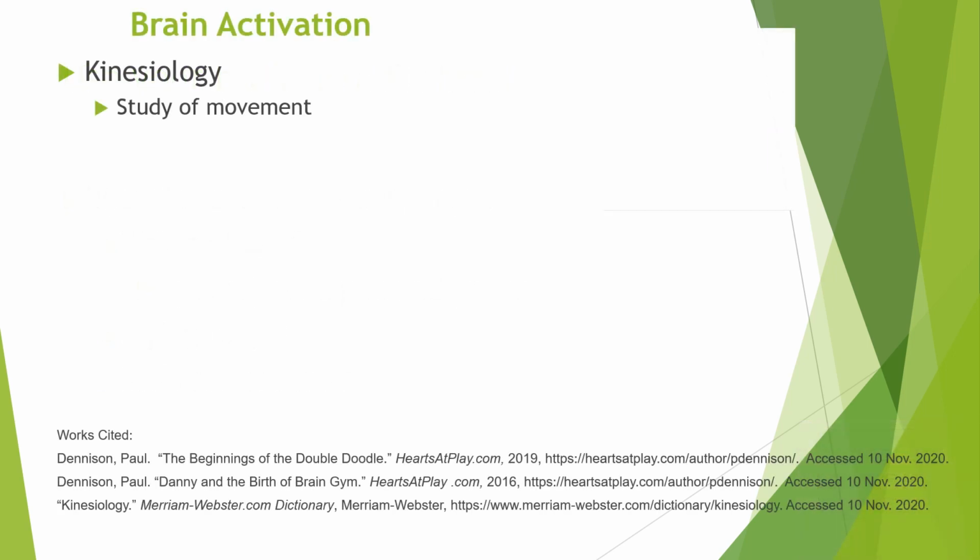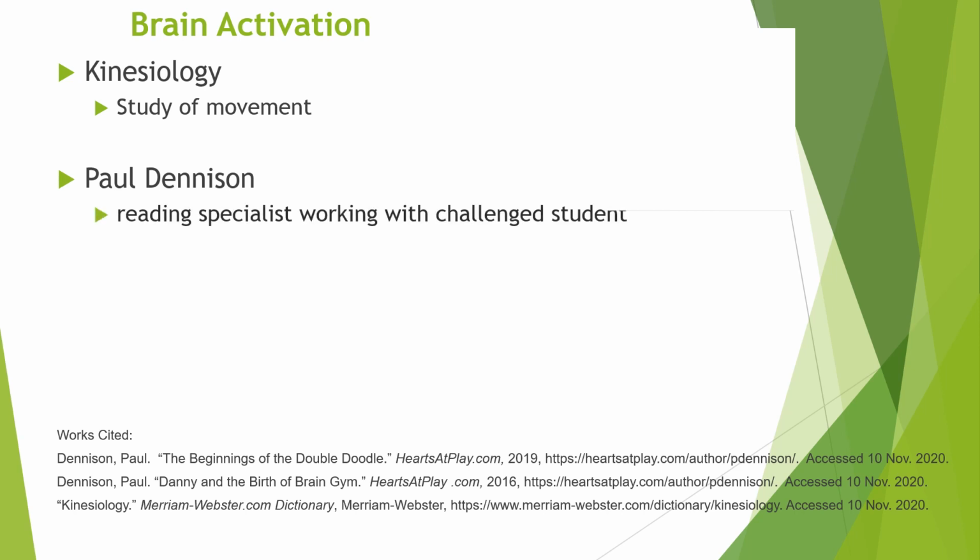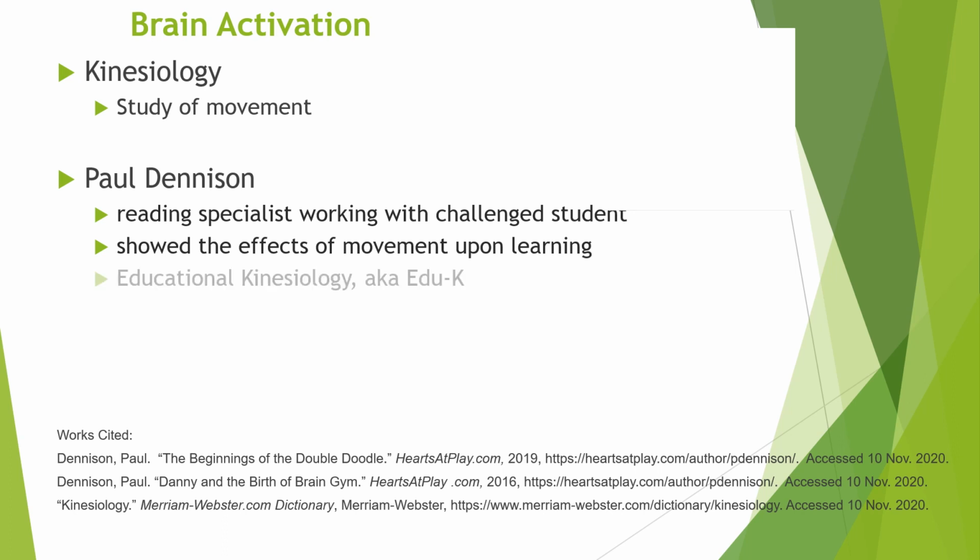Now, what we're going to talk about next has its basis in kinesiology. And kinesiology is, in the broadest sense, the study of movement. And the study of movement and learning has its basis in the work of Paul Dennison. Paul Dennison was a reading specialist who worked with challenged children, and after some training, he was able to show the effects of movement upon learning. He would teach children different ways of moving, and their learning skills would improve, their reading improved.